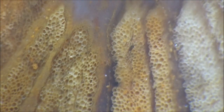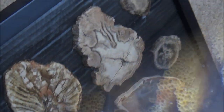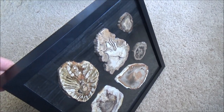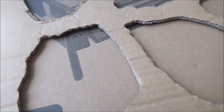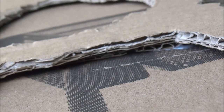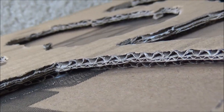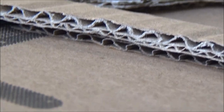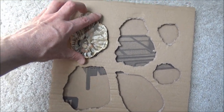But first, let me show you an example of how we display the specimens in a shadow box. In order to fix the fossils in the desired position within the box, we made a mounting support from three layers of cardboard from a shipping box. The layers are glued together with regular all-purpose glue. The top layer has holes cut out with a scalpel or a razor, following the profile of the petrified wood slabs. Simple tracing with a pen will be enough to mark the edges of the slabs.